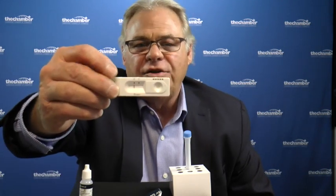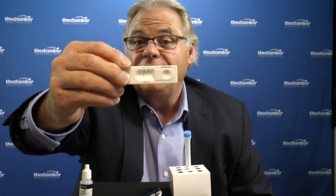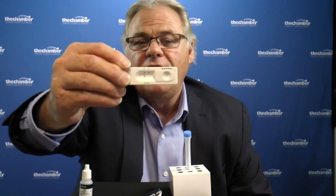And that's it. You just simply wait for the result. Well, you don't have to wait too long. It's only about 15 or 20 minutes before the result will be evident. A red line under the C is presumed negative. A red line under the C and the T is presumed positive, and that individual needs to be removed immediately from the workplace and sent to public health for a full PCR test. A red line only under the T is inconclusive, and they should also be referred to public health for a full PCR test.